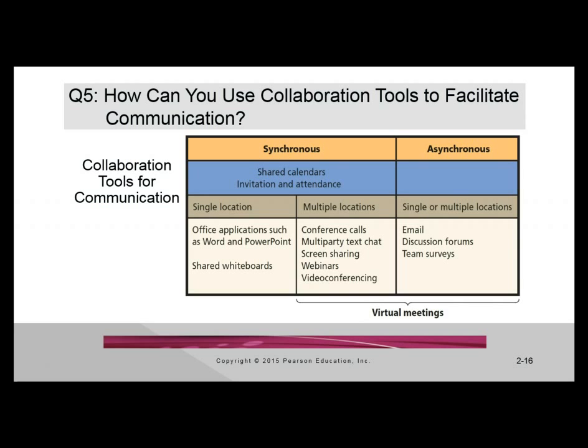Like this class right now is synchronous. You're here and I'm here at the same time, exchanging ideas at the same time. When you're talking to someone on the phone, that's synchronous; face-to-face, that's synchronous. This communication, this collaboration, is happening at the same time. So asynchronous would be not at the same time.